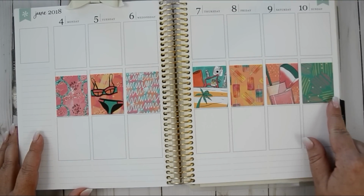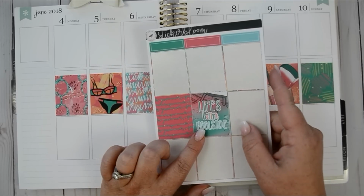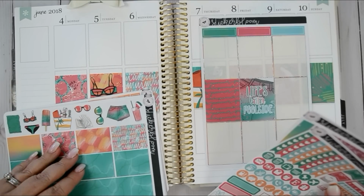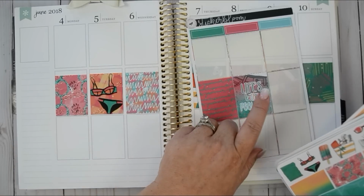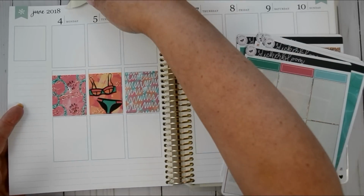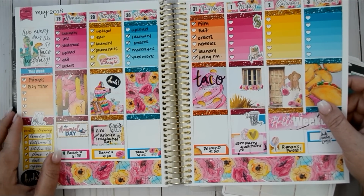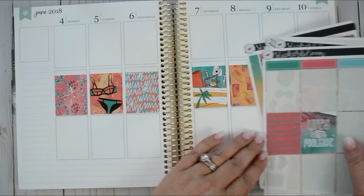I feel like we're pretty green heavy on this side, so I'll make sure that I put some more green over here. We do have this full box that says Life's Better Poolside, but I'm thinking for this box up here, I'm going to use some of this really cute deco. I haven't done that in a while. And maybe add the full box too and omit the weekly box, because I just haven't been using it very much, which is not very good. I mean, I should be using it, but I just haven't been doing it.